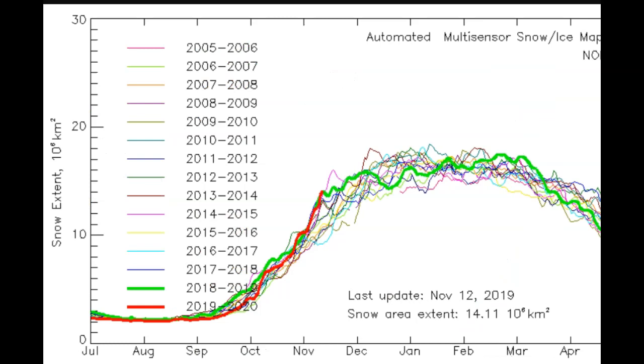Just a quick look at some of the other comparisons of the year. This is for North America, and you can see the red line here, and we are currently right here, sitting basically above normal going back to 2005-2006.